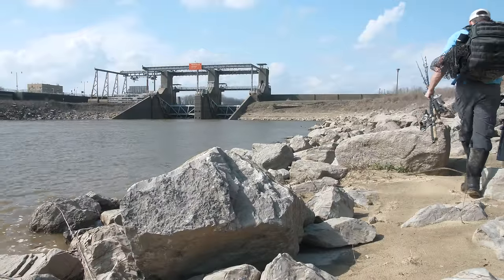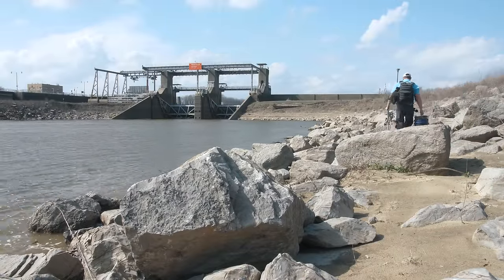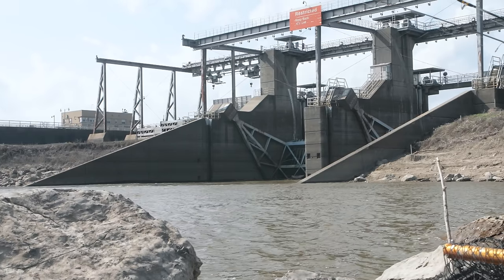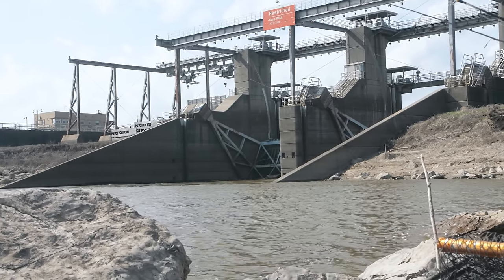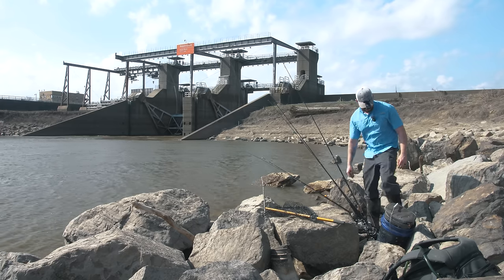Boats are only allowed to get so close to this spillway right here, so I have continued on foot and this spot out here looks incredible. I brought a few frozen bait options. But obviously the goal is always to catch some fresh bait. Let's go ahead and get started.